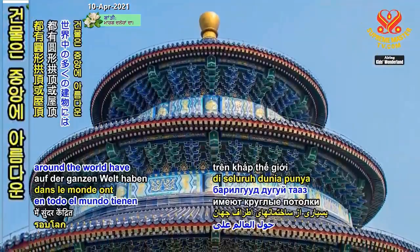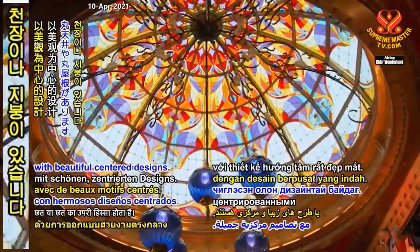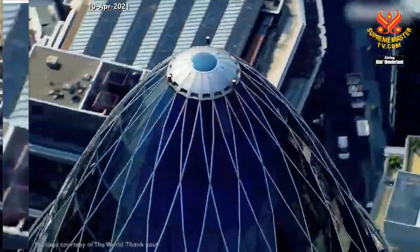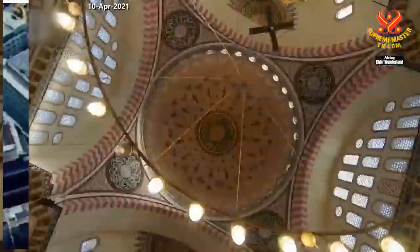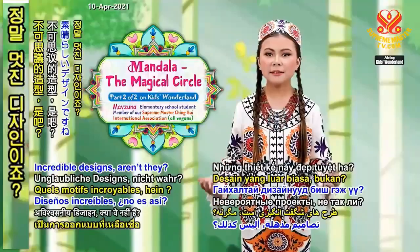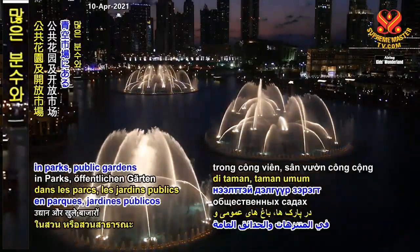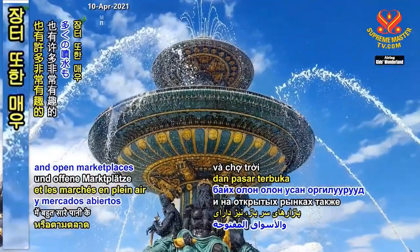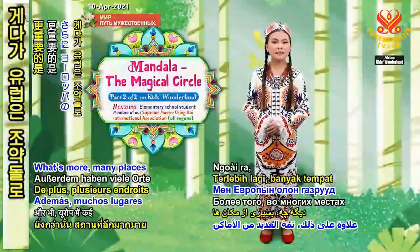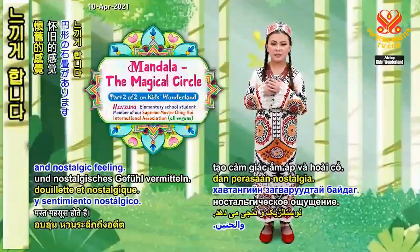Many buildings around the world have circular ceilings or rooftops with beautiful center designs. Let's check out a few from the inside out. Incredible designs, aren't they? That's not all. A lot of water fountains in parks, public gardens, and open marketplaces also have very interesting circular designs. What's more, many places in Europe have circular cobblestone pavements that give a cozy and nostalgic feeling.